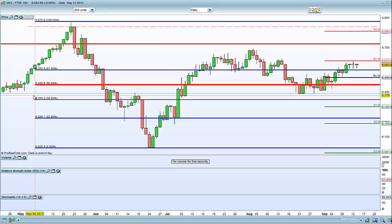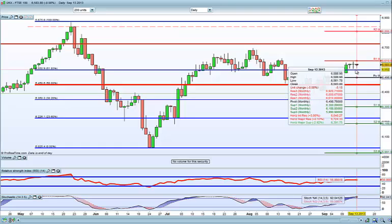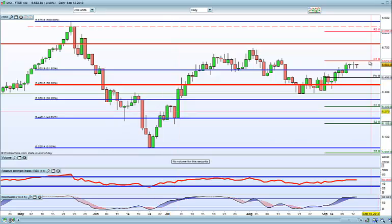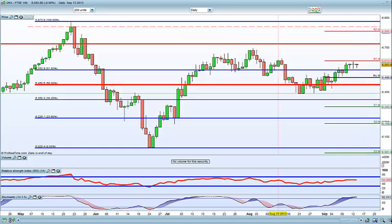FTSE very flat back into last week. Again, monthly R1, we're just hovering underneath it. Could do with a pullback, 65.50. Not that many points underneath us. That's a bit of a hangman bar there, slightly lower close. However, obviously this finished the week before the Dow finished the week, and the Dow finished very well. So we might just see a push above 65.90 and then start to reach for 66.80. So be prepared for that, particularly if you're a day trader.